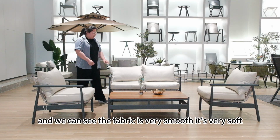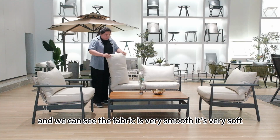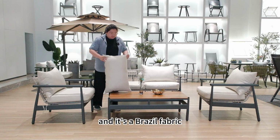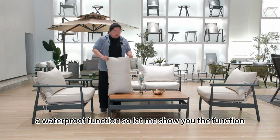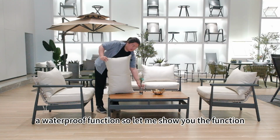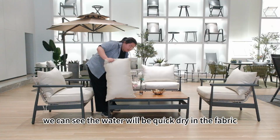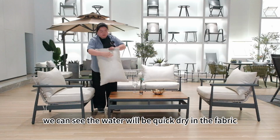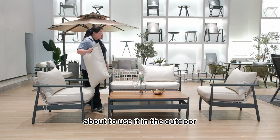And we can see the fabric is very smooth, it's very soft, and it's a breathable fabric. It also has the waterproof function, so let me show you the function. We can see the water will quickly dry in the fabric, so we don't need to worry about using it outdoors.